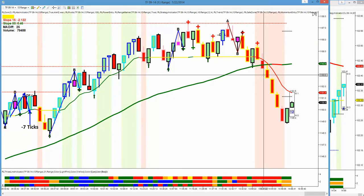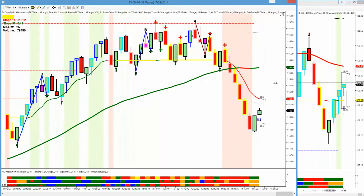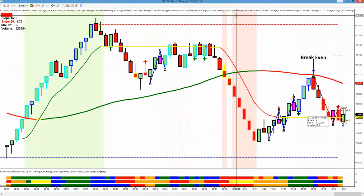Now we've closed the trading room. Since then, the Russell has fallen through a rising 50, so really nothing else on the Russell. Just that one small trade. And then on gold, we really had a heartbreaking trade.